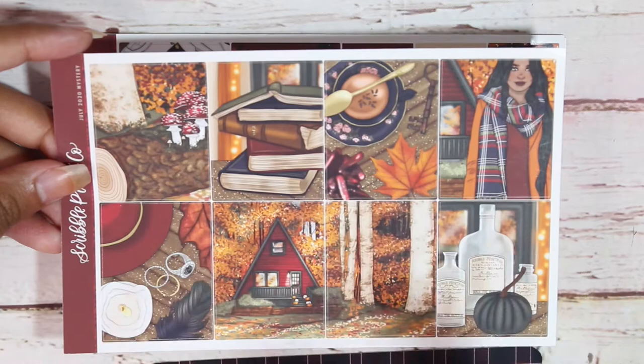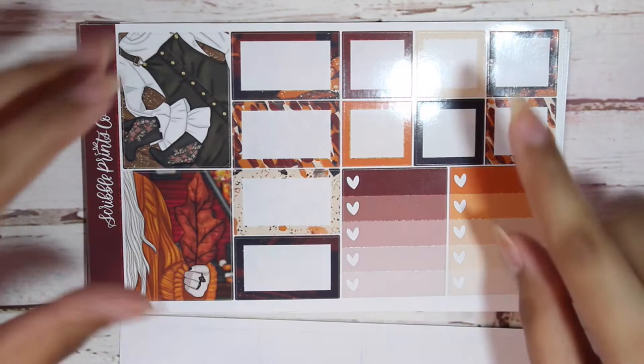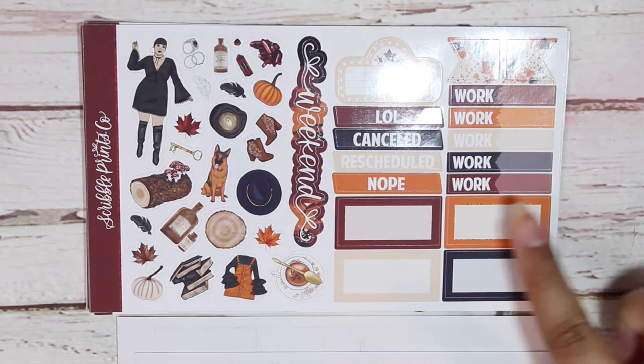Like, what else is new? So there's that, and then you get the two other boxes, and I love this. I wish I could wear that as an outfit, but I would be too terrified to get stains on that white shirt, but it's fine. Weirdo square boxes, Amber Heart checklists, and then four patterned square boxes. And then you get all of the gorgeous, gorgeous deco. Weekend banner, the third boxes, work labels, flags, canceled, and movie marquee.